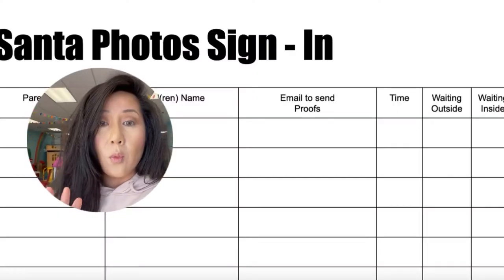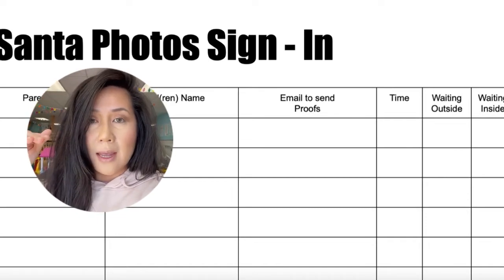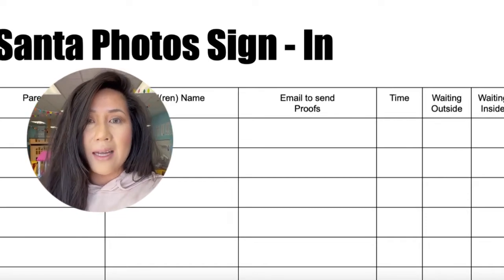And then I can also introduce them to Santa when they come in. So I could say, "Santa, this is Michael." And then he gets to know the kid's name right before they even enter the room. So it makes it really personable for them. So on the worksheet, the most important parts are just getting their name, the child's name, the email address, and the time they came in.